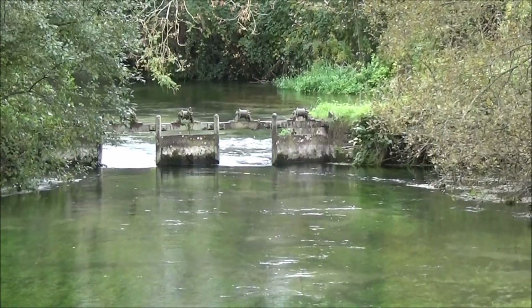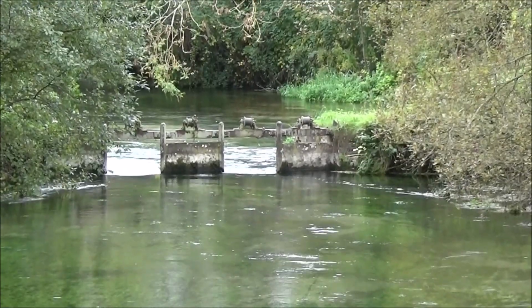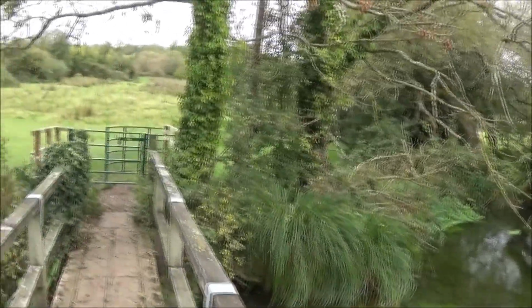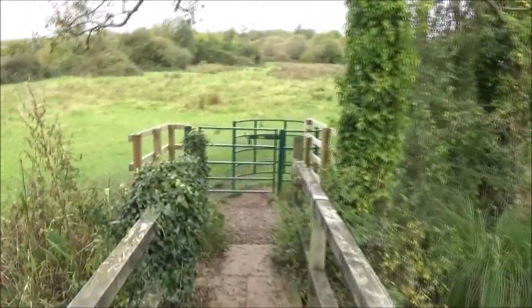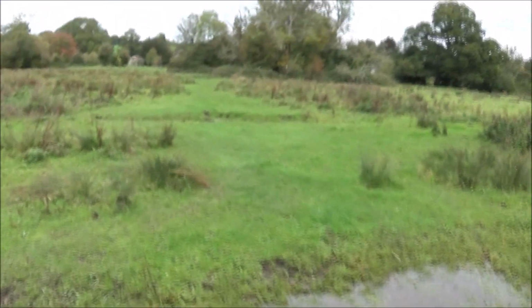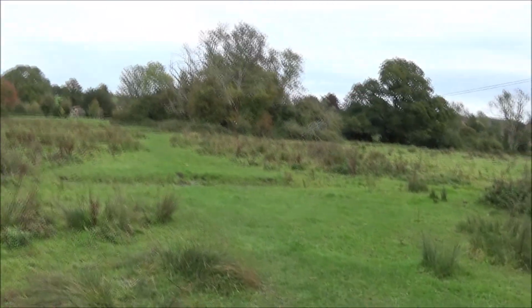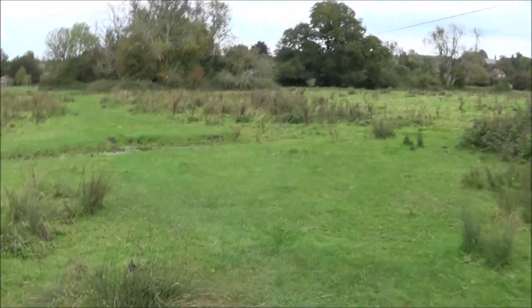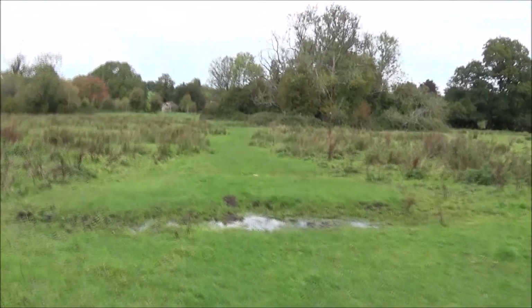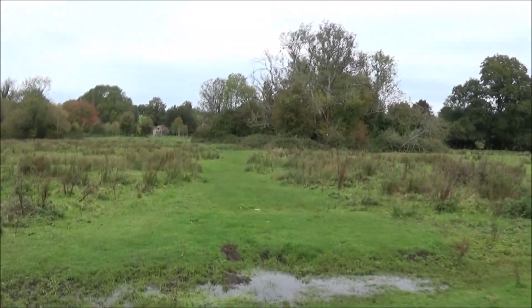There are sluices controlling the flow of the river. Anyway, onwards. So there are lots of springs in this field according to the map, so it can be a bit damp underfoot, so nice stout footwear if you please. So we negotiate our way across here.